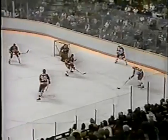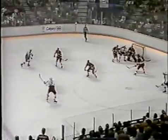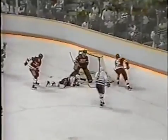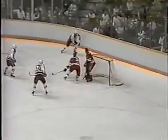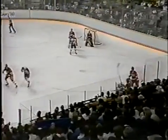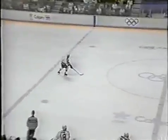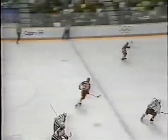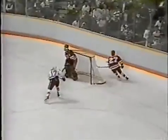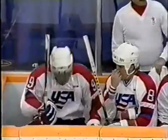5 seconds left in the penalty. Brian Leach. Slap shot deflected. Penalty is over. Both teams are at full strength again. 1:45 to play in the period. So the Soviets effectively kill that penalty. And it's still 2-0 Soviets, 1:35 to play in the first period. The U.S. team had good activity in the Soviet zone. They didn't get much action around the goaltender Milnikov.